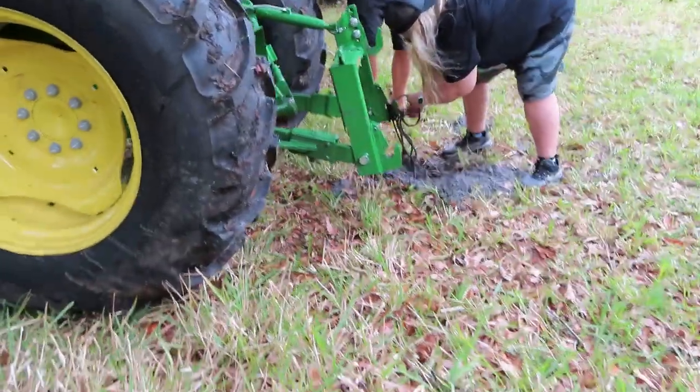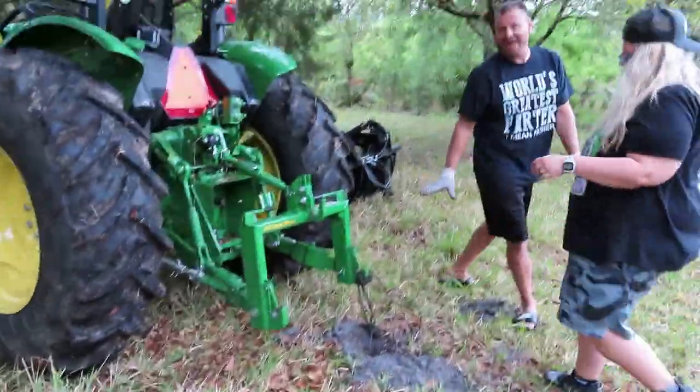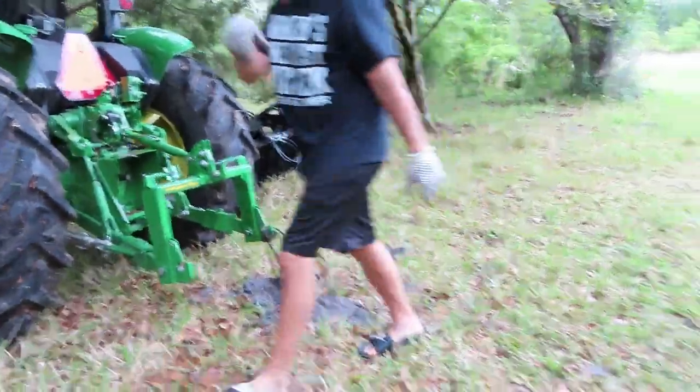Okay, so what we're going to do, we're going to use the hydraulics. We're gonna pull and see what happens. This is gonna be awesome. All right.